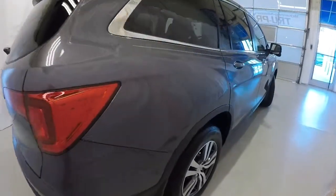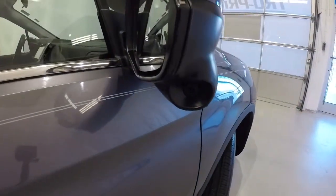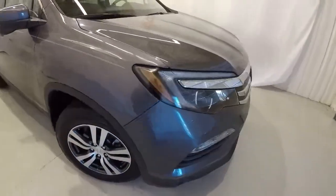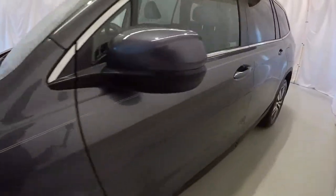Make our way down the passenger side. Got the lock unlock button here on the passenger door handle as well. Got your blind spot monitoring camera there. We'll show you that in just a second. Once again, it's a 2018. It's certified, 8,000 miles, local trade, clean Carfax. Let's go ahead and take a look on the inside.